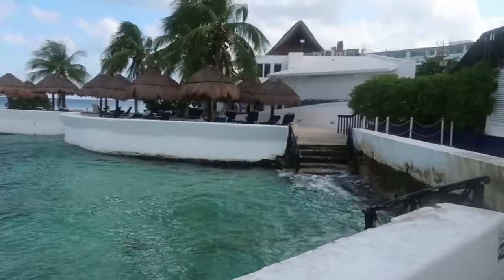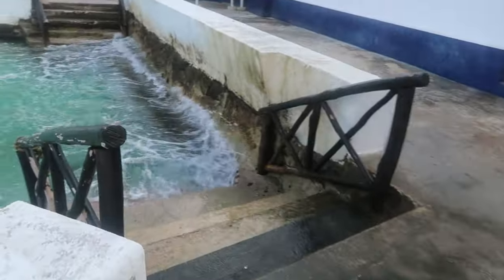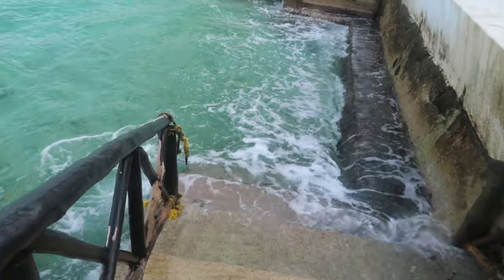So it's cold? The verdict is it's cold. It's refreshing. I'll take you guys to see it. See, look, it's pretty wavy. See right here?